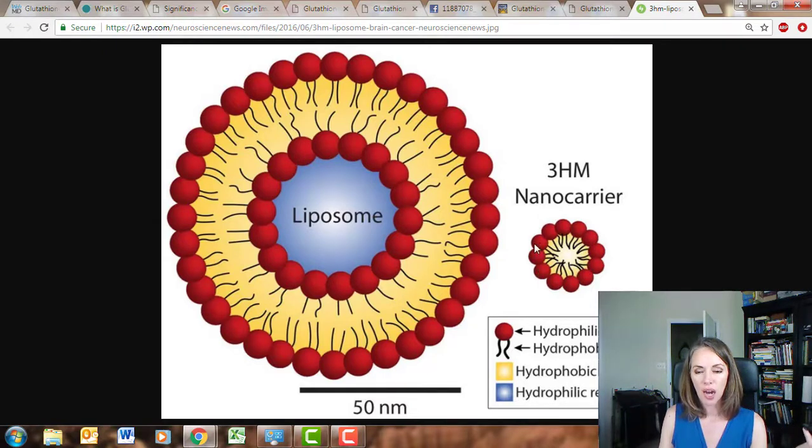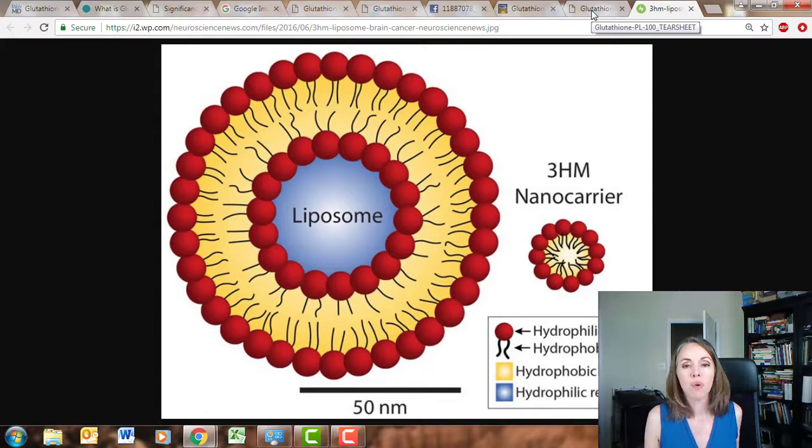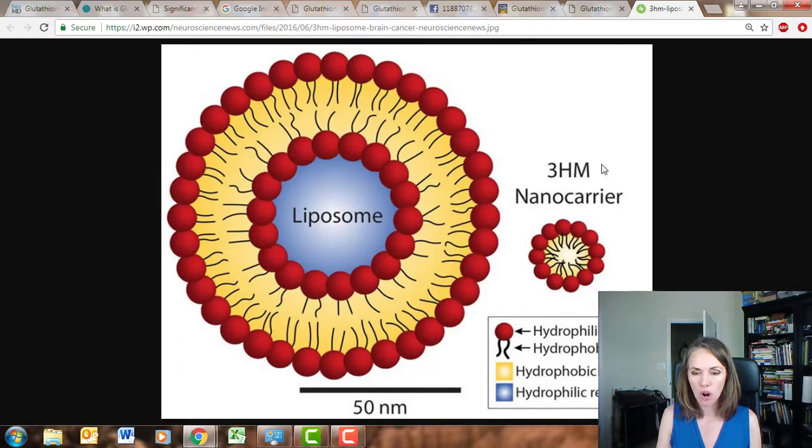And so we have this little nano carrier, which is like a little tiny version of a lipid membrane. And within that is our nanoparticle glutathione. So this whole little nanoparticle is very easy to get into the cell membrane, right into the middle of the cell. That is probably one of the most effective ways of getting it into the system, even better than just regular liposomal. It is nanoparticle, which means it's so tiny that it can fit into the cell very quickly. It can also cross major barriers like the gut barrier, the cheek barrier, the skin barrier, and the blood-brain barrier as well. So we know that this will get into the brain. We know that this will get into your cells.